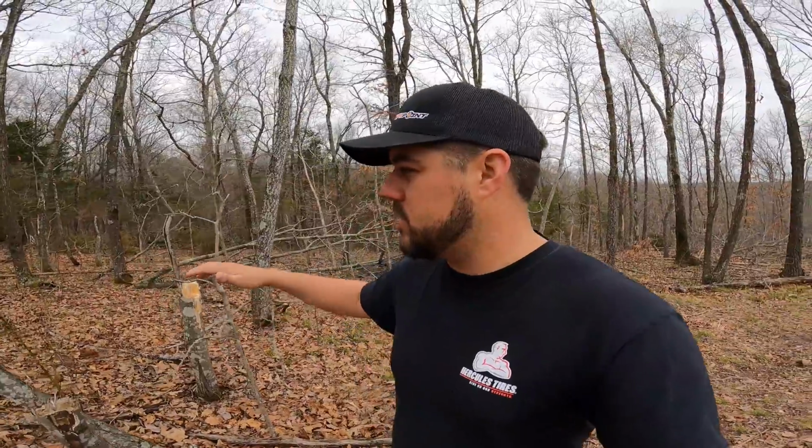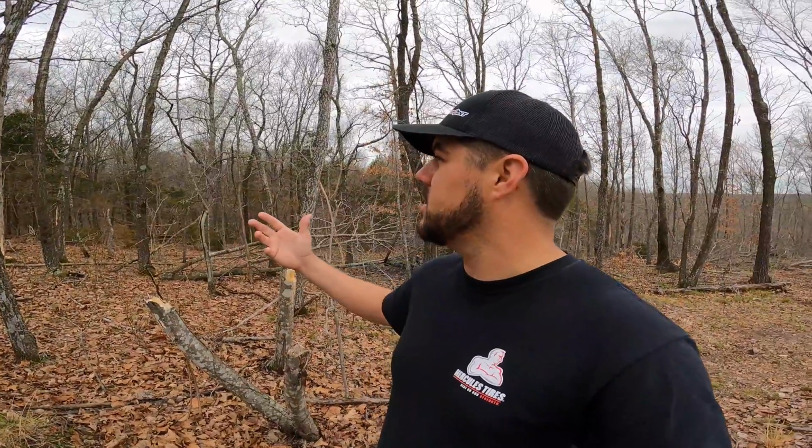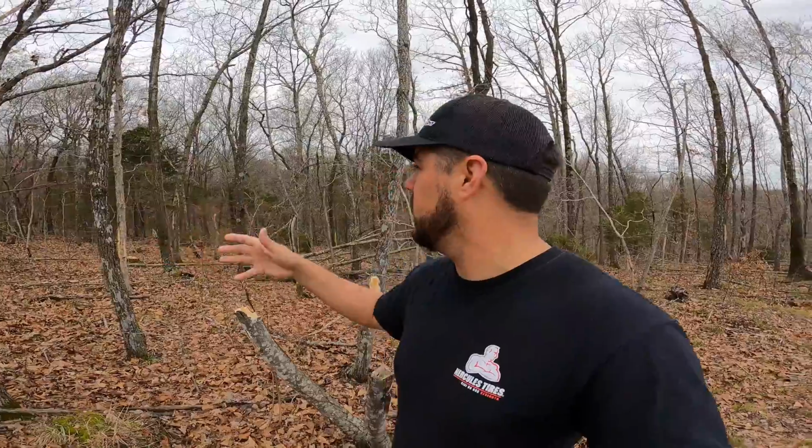So now, is the work done once the loggers are out? It's far from done at this point. I've already talked about that I'm going to come through and do some prescribed burning. They are leaving trees in here that's not worth their time to cut out, and I don't blame them for not doing it because I'm not paying them to do it. But there's a lot of submissive trees in here, red oak, white oak, whether it be hickory, that I still need to get out to open up the canopy.